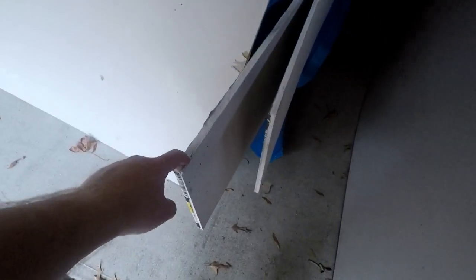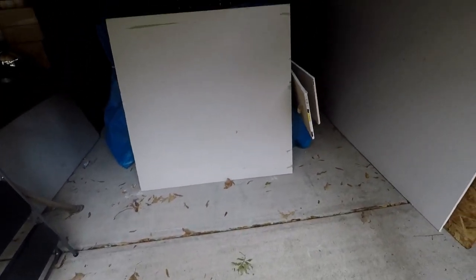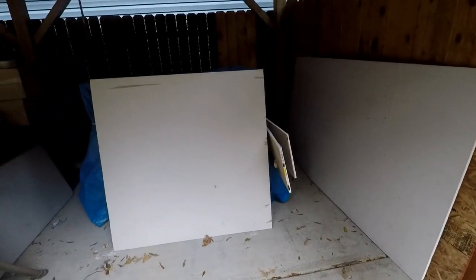Also got another strip of 5/8 right here. This is a strip of half-inch thick sheetrock, and also a couple squares of half-inch sheetrock. So that's my guess, is they're going to use some of these supplies. Like I said, I don't have a use for them, so I told them, hey, they're free, go ahead and use them for the repairs. So that's the plan, and we'll let them have at it when they get started.